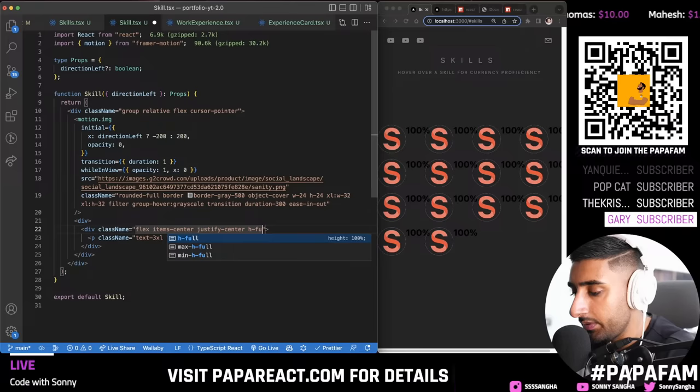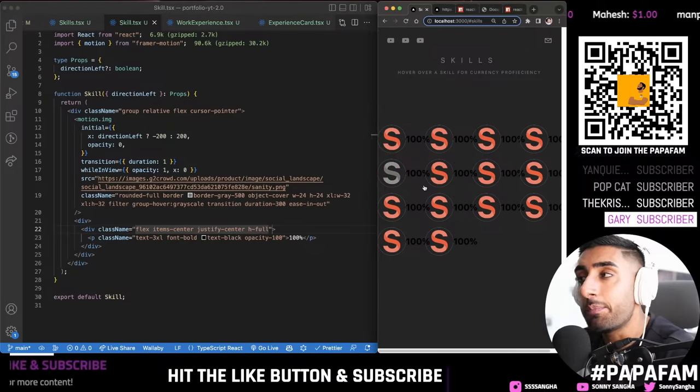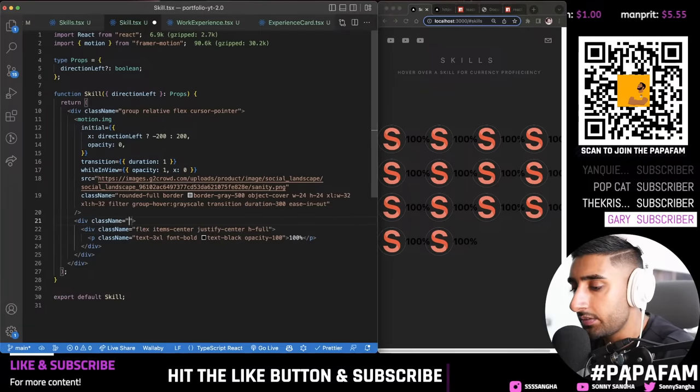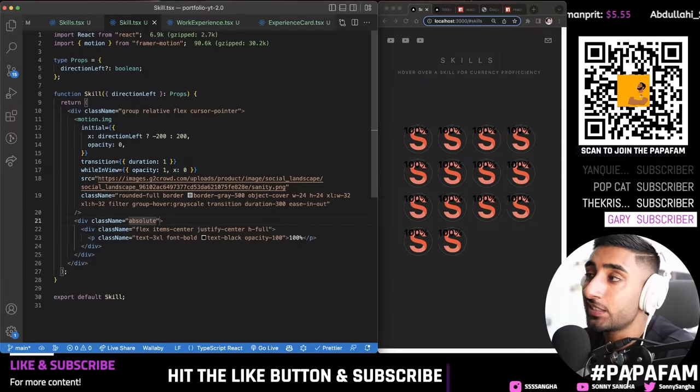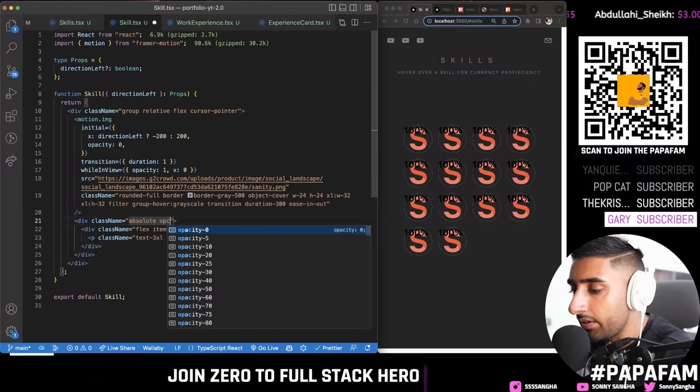I'm gonna say height should be 4, right? Now notice how it's in the center of its own div, but it's not over my existing one. The way we do that is we go ahead and say absolute over here, but with the parent being relative, bam, it sits on top of it, right? So now I can start playing around with some cool stuff.